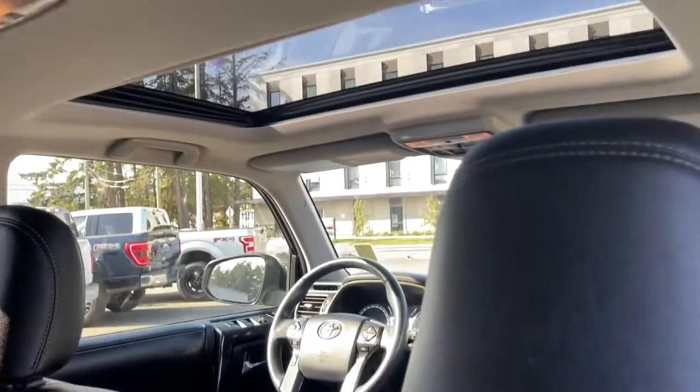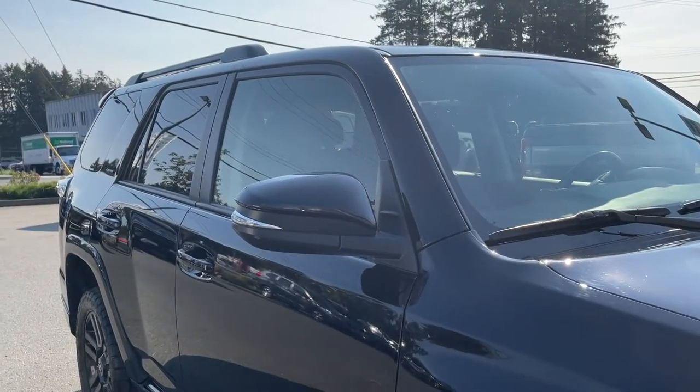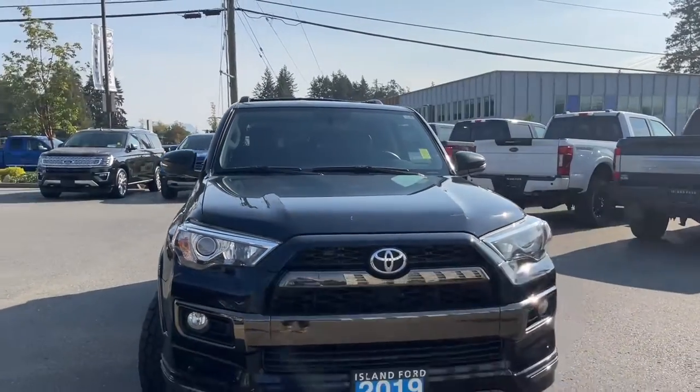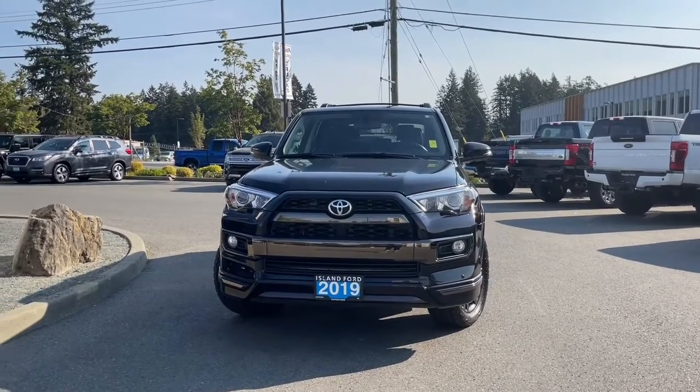There's a moonroof up front, dome lighting, hooks, and handles. Tow hitch, backup camera and backup sensors in the rear, privacy glass in the back windows, roof rack and rails, adjustable side view mirrors, halogen headlights, fog lights, front sensors, and so many more reasons to visit us.